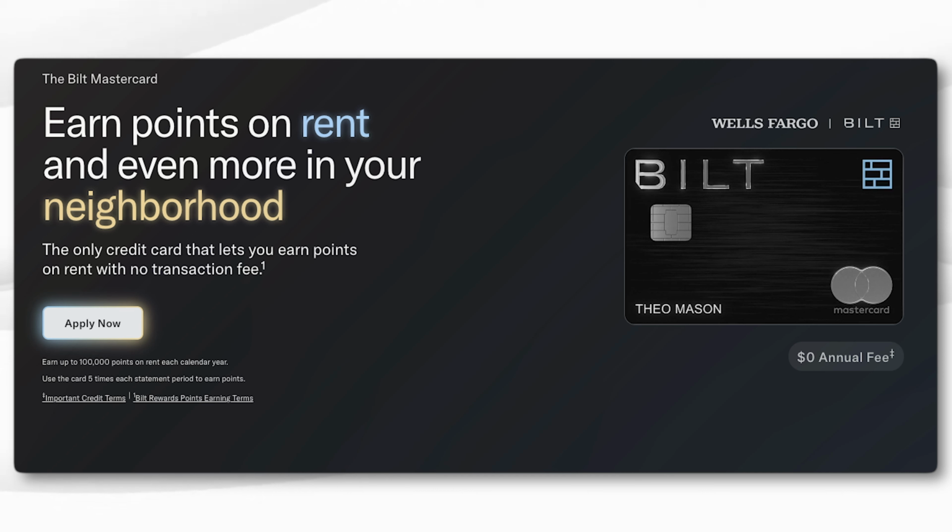A good strategy for maximizing that rent day bonus is to set up your recurring bills such as utilities, your cell phone bill, or your car insurance to the first of the month. This is important because not only will you earn 2x points on these expenses, but Bilt actually requires you to use the card 5 times each statement period in order to earn points.